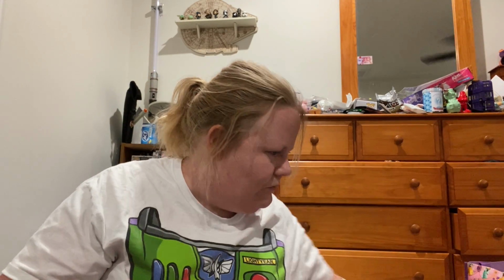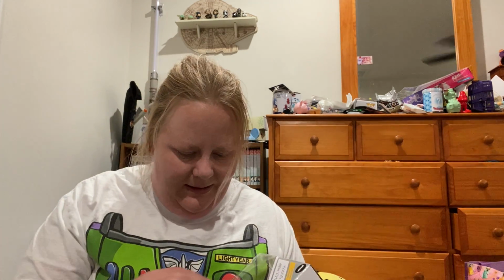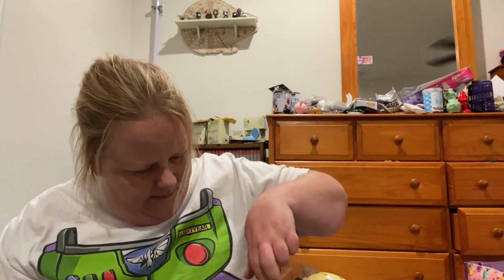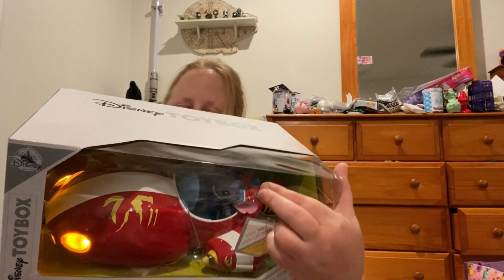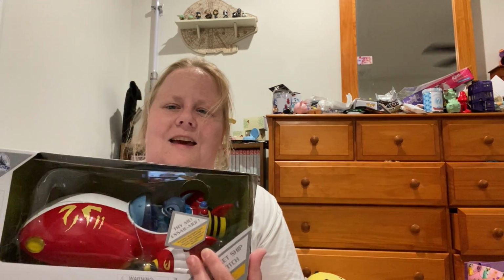Then we got, if you guys know, I'm a huge Stitch fan, and we found this. This is the Stitch rocket ship. It has a Stitch figure. I'm not gonna open it right now, but it does make noise, so I can actually show you. So let's just pull that out. See? How cool is that? And this was $29.99, so $30. Yay! It's the red one.